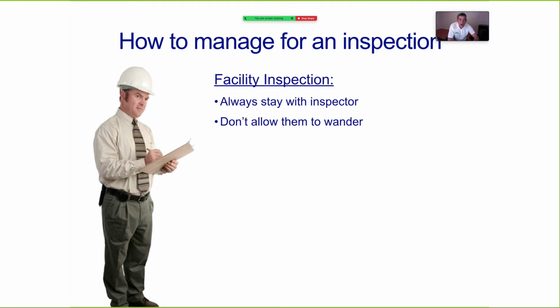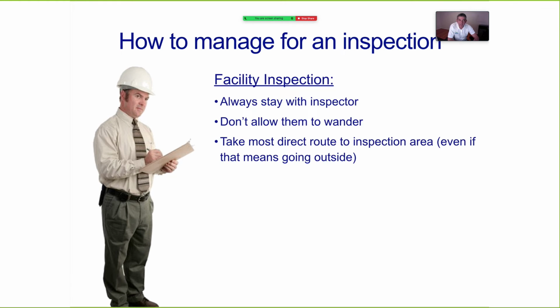You don't want to let them wander off on their own. Again, when they wander off, they can see all kinds of things that could add up to more violations, fines, and penalties. Again, as I talked about a minute ago, take the most direct route to the inspection area, even if that means going outside. I've already explained that and why that's so important.